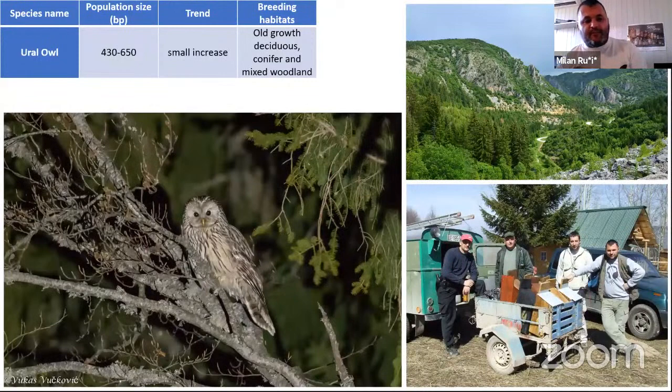The next species is a really fierce Ural owl that people say is the most aggressive owl in Europe. Its population is between 430 and 650 breeding pairs, and we believe we are witnessing a small increase in their population. It's quite different from the tawny owl. They kind of look alike, but they're distinctive relatives. And the Ural owl needs old growth, deciduous, conifer, mixed woodland, but really old, good quality woodland.